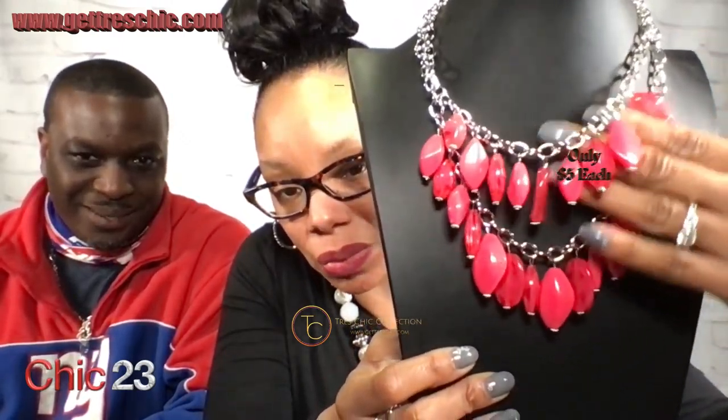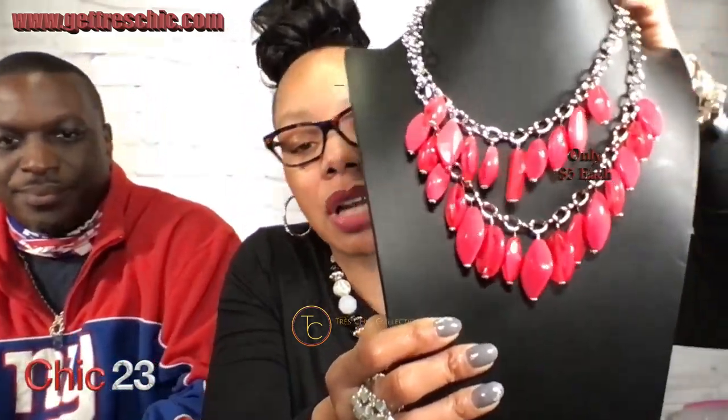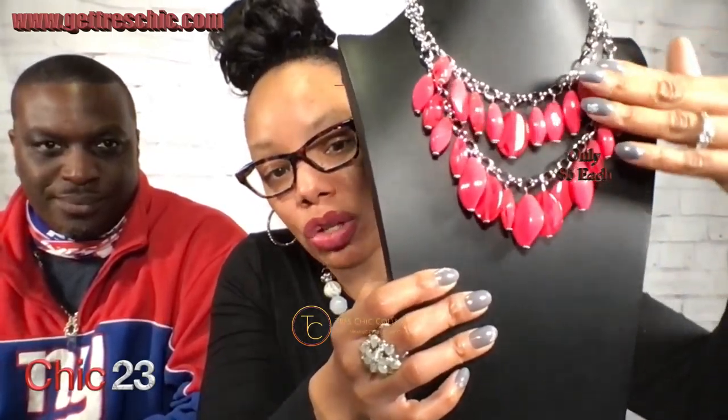With all of these really nice oblong beads on each layer. So you can pull it up to kind of choke it up a little bit, or you can let it hang. Now, I always say when you choke up a necklace, it completely changes the look. Okay, it completely changes the look.